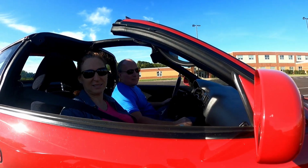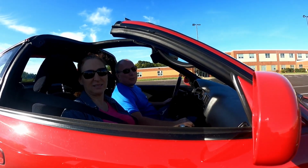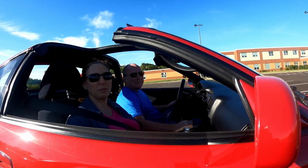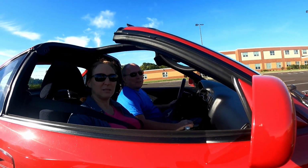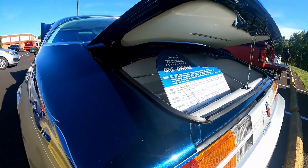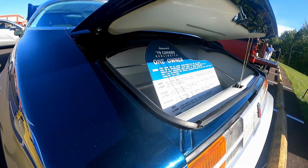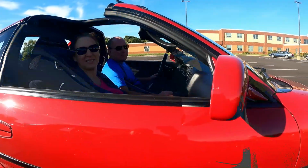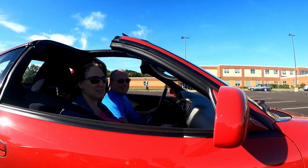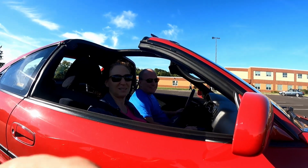Favorite? I think I like the silver one over there. The silver and blue paint stripes with the paint job. That one was cool. Chevy. Yeah. Oh well, you'll see the footage. It had the blue iced out pinstripe in it. Was a white interior. Yeah. One original owner. Really? Yeah, that's what it said in the trunk. There's a little plaque. You'll see it on the footage.